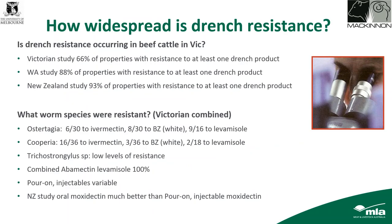Just in terms of how widespread resistance is, there's a Victorian study which was combined with a few different groups, including McKinnon, in there, and this was done 5 or 6 years ago: 66% of properties had resistance to at least one drench product. In Western Australia, 88% of properties had resistance to at least one drench product. In New Zealand, it was up at 93%. But it's little wonder with the extra drenching they do over there.